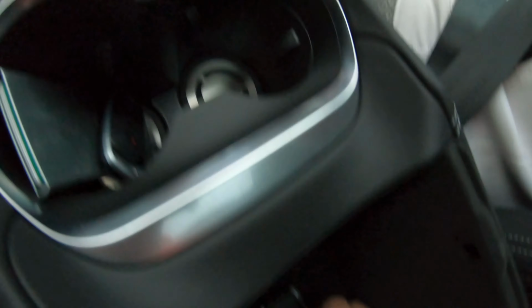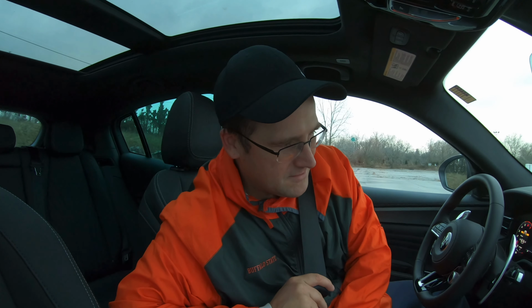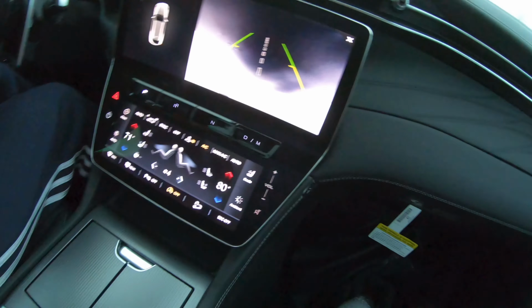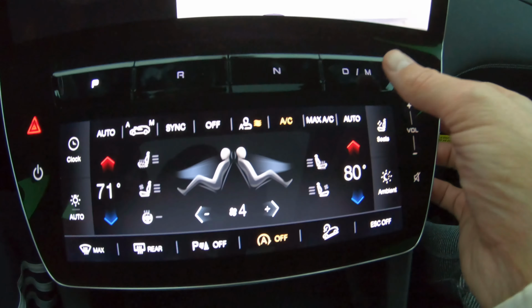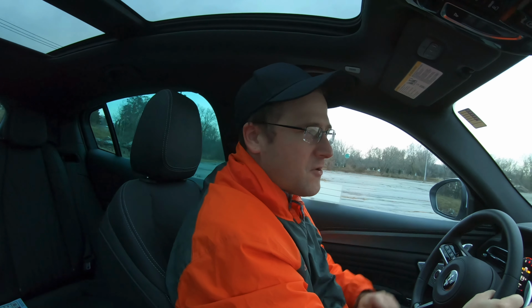Nice little storage compartment. I don't know if you guys could see it right there, but there's a nice little spot where you can put the key fob. Goes nice and firm, lets the vehicle know that the key fob is present. All right, let's take it for a nice little test drive here. And what a joy it is to drive this vehicle. What we're gonna do is we're gonna look at the gear shifters, put it into drive. I like the paddle shifters that are on the side.